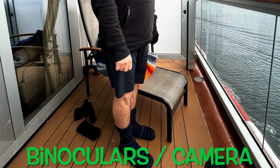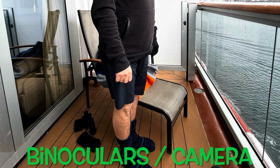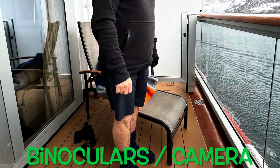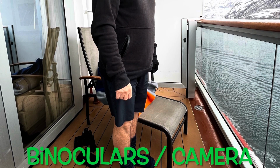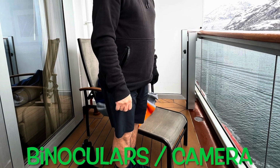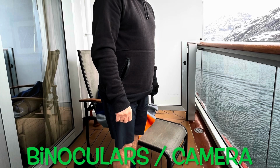Now the other thing you're going to need is your binoculars and your camera. Now a bit of a tip here. If you're holding the binoculars for great lengths of time, your arms start to ache. So it might be a good idea if you have a strap around your binoculars and then that leaves your hands free for your camera.